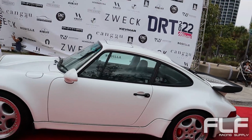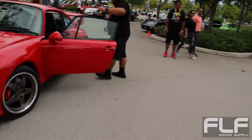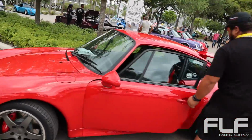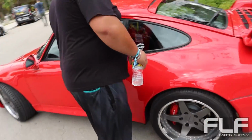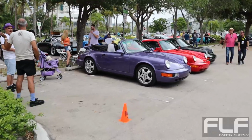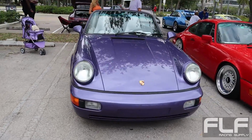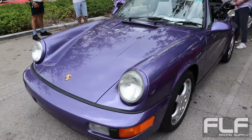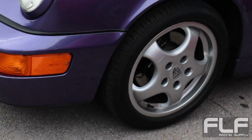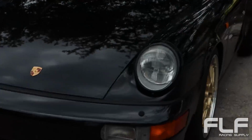We have a beautiful 911. Very, very nice car. There we go. 993. All right. There we go. Got to close it harder than that. Oh, look at this. Look at the purple on this cabrio. This is a nice car. Look at that. There we go. Black calipers. There you go. Black 911. Gold wheels.